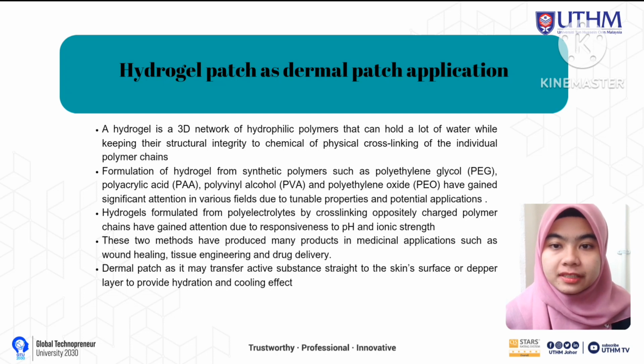Formulation of hydrogel from synthetic polymers such as polyethylene glycol (PEG), polyacrylic acid (PAA), polyvinyl alcohol (PVA), and polyethylene oxide (PEO) has gained significant attention in various fields due to tunable properties and potential applications. Hydrogel formulated from polyelectrolytes by cross-linking oppositely charged polymer chains has gained attention due to responsiveness to pH and also ionic strength. These two methods have produced many products in medicinal applications such as wound healing, tissue engineering, and also drug delivery. Hydrogel for this study is one of the dermal patch applications as it may transfer active substance straight to the skin surface or deeper layer.